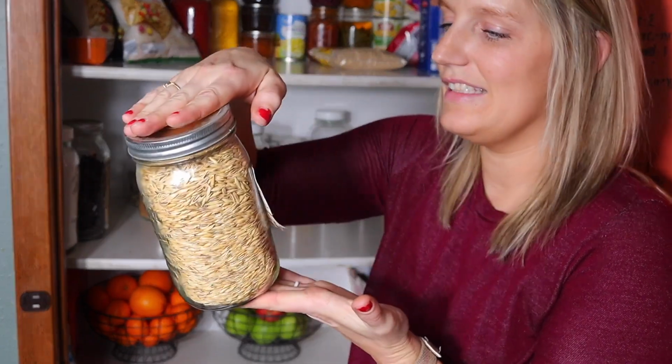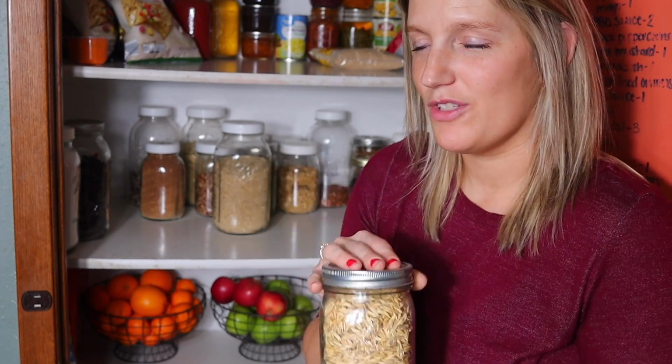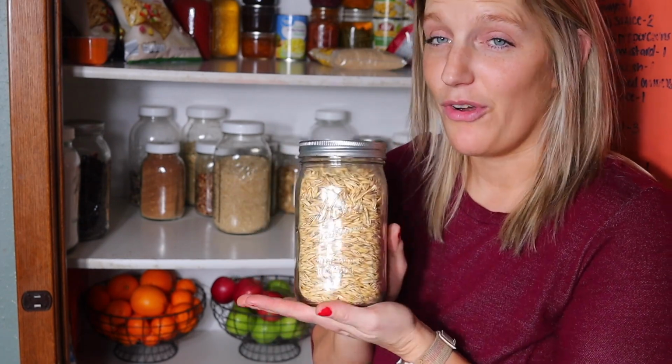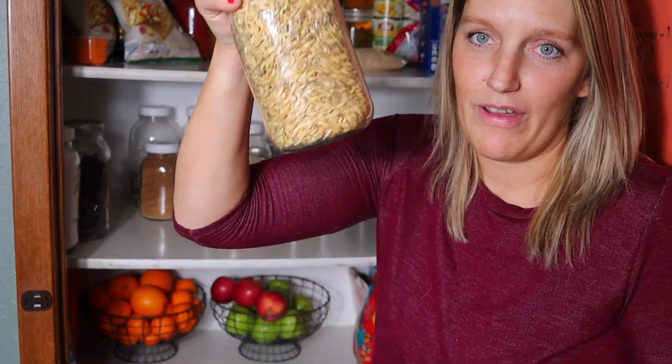Einkorn, wheat seeds, unhulled. When I first started getting into learning about more than just basic grains, I wanted to try einkorn because everybody talked about einkorn and I didn't really know how to buy it. So now I have this. Brown rice, if you don't like brown rice, don't stock up on brown rice, stock up on white rice. If you don't like white rice, don't stock up on rice.